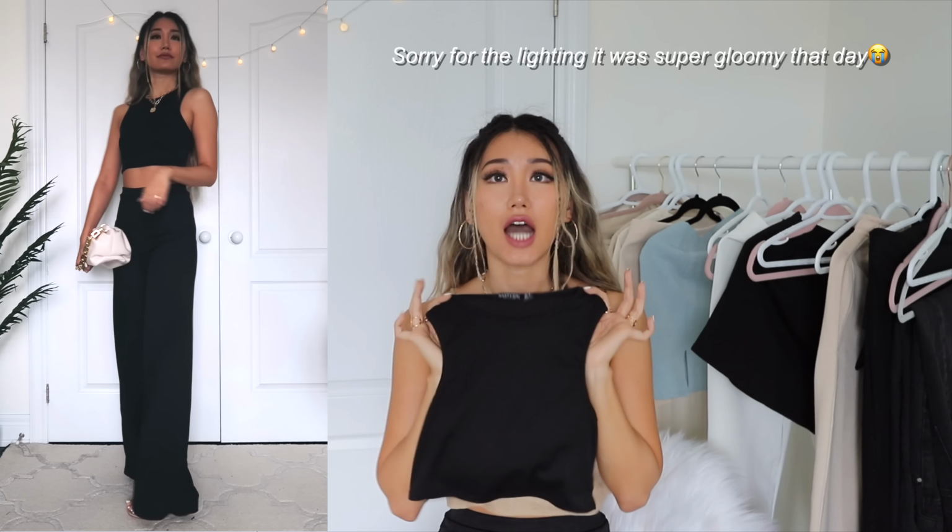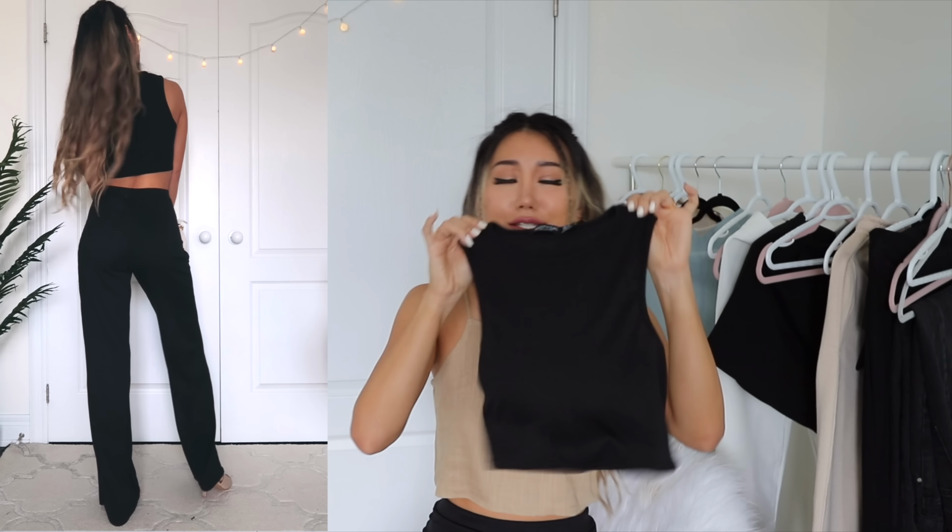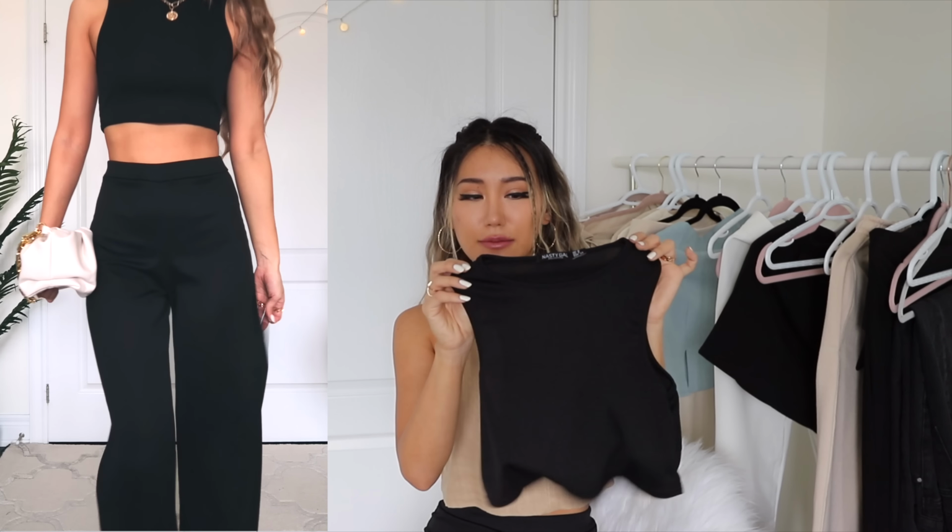So here's another two-piece set that I got from Nasty Gal that is all black. It features this top. Honestly, not gonna lie, I got it just for the top itself. This top is a high racerback top that's kind of cropped. And I love the fact that it also came with a pair of high-waisted wide leg pants. If you guys saw my 2020 summer trends video, you know that wide leg pants are huge. Huge trend this summer, but not only are they a trend, they are also very, very classy looking.